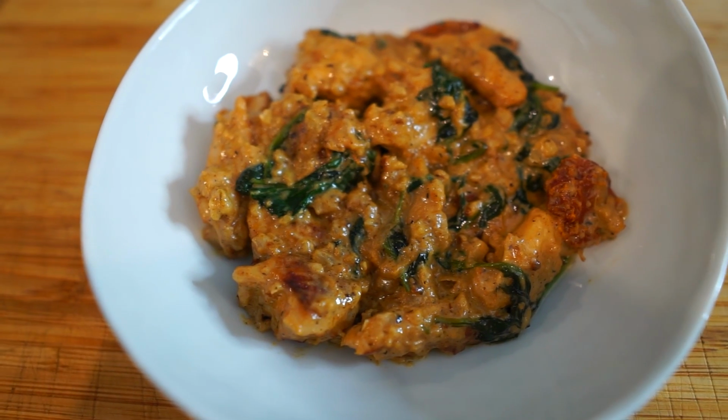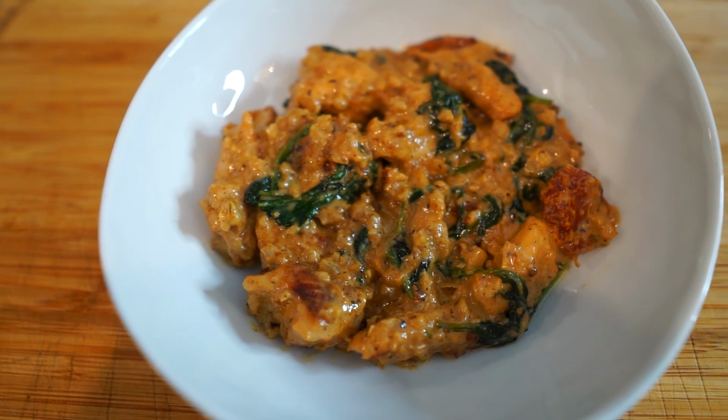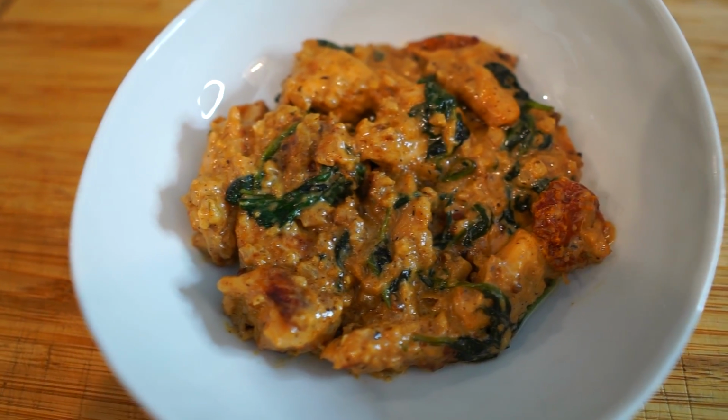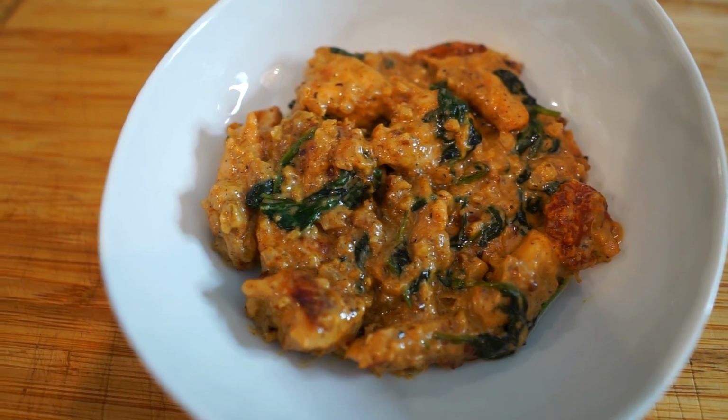So I added a bag of cauliflower rice to it to kind of make it like a rice chicken skillet type of thing going on. So I'm taking a risk. I don't know how it's gonna taste, but hopefully it does taste good.